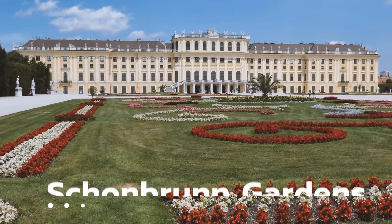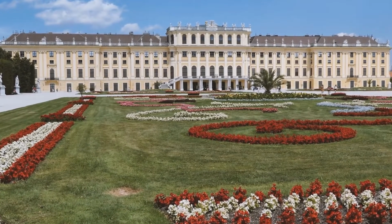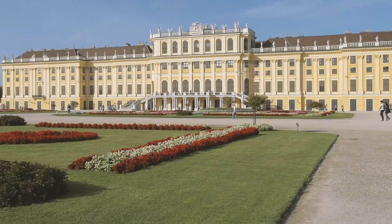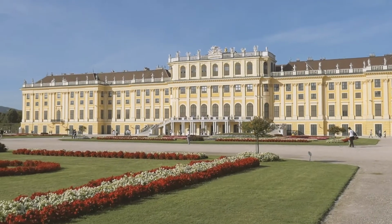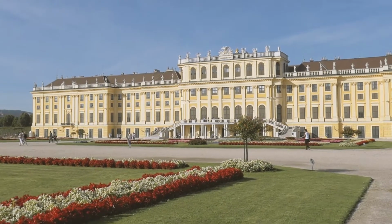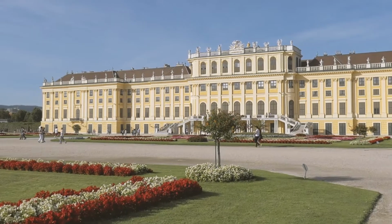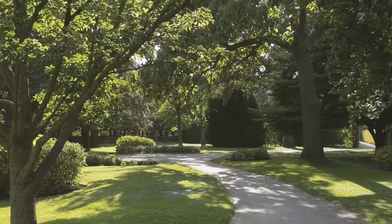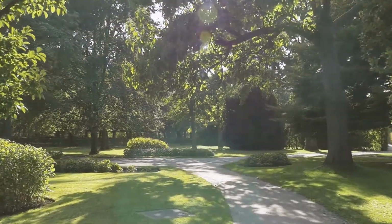A trip to Schönbrunn Palace wouldn't be complete without seeing the Schönbrunn Gardens. This beautiful piece of greenery is a wonder on its own, boasting rows of roses and hedges. Make sure to stroll around the palace gardens for a complete experience. With over a kilometer of space just for the greenery, you can enjoy some peace and relaxation yourself.